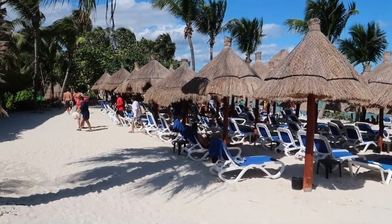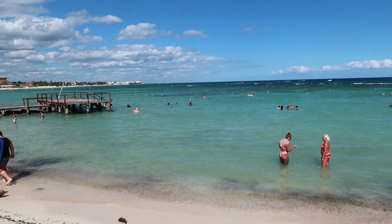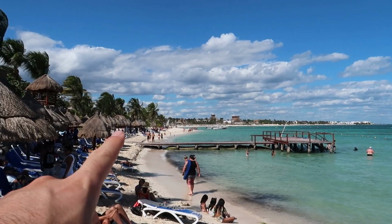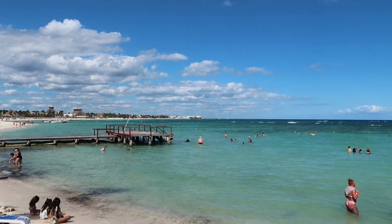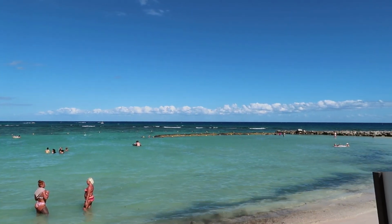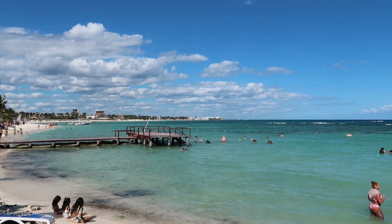All right, so we made it. We're down on the beach here at Coba. I'm actually just standing with my back to Akumal right now, the resort. All right, so this is our final section of our Coba video. As I said before, all the blue chairs over here and sun huts are for the Coba beach. There's also a little pier here for a cool picture opportunity. And this little lagoon here is nicely protected by this rock area to keep the waves at a minimum. But yeah, this is going to do it for our tour of Bahia Principe Grand Coba.